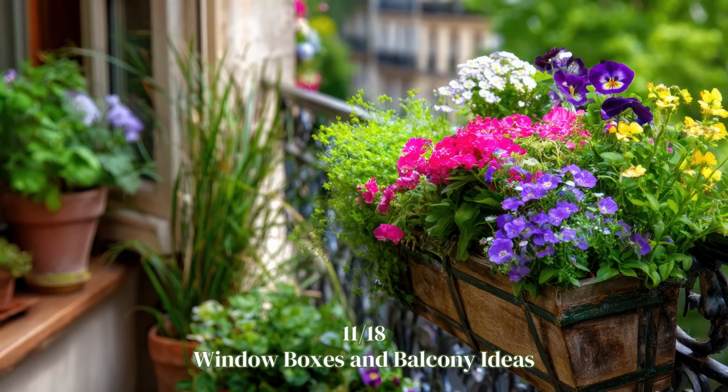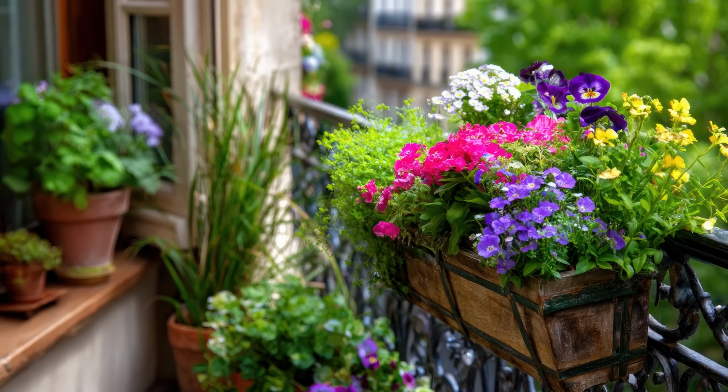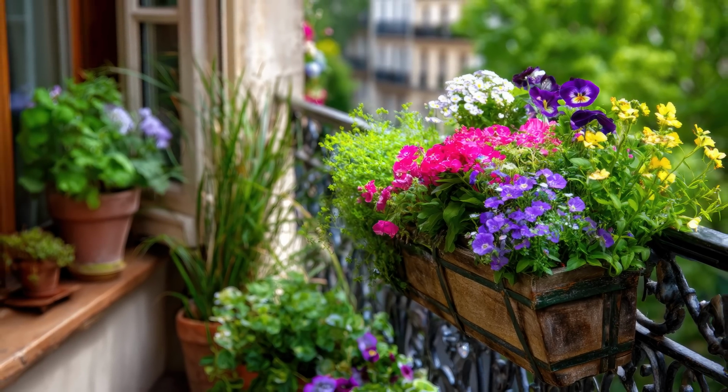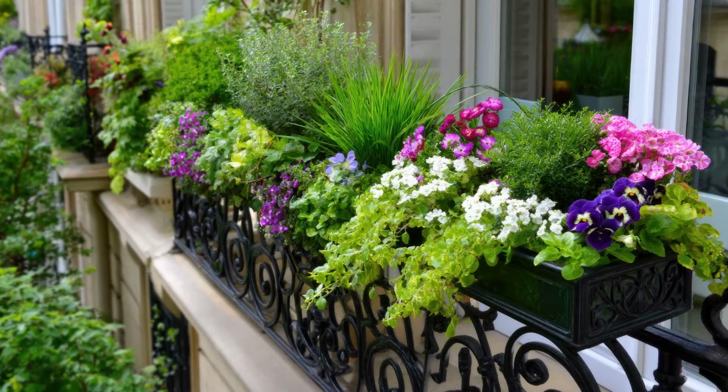If you're working with even less space, a balcony or windowsill, you can still embrace French provincial style. Add wrought iron window boxes filled with trailing geraniums, petunias, or herbs.